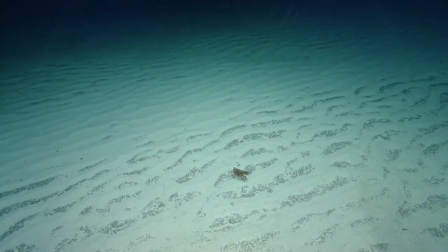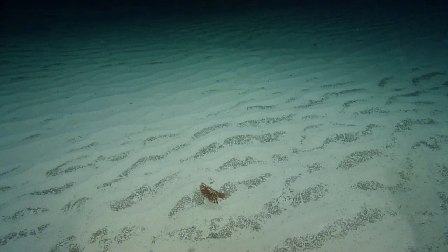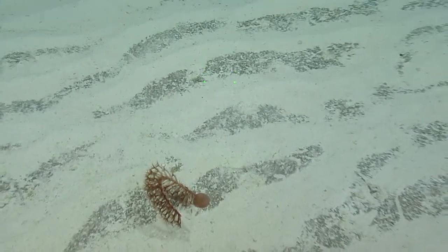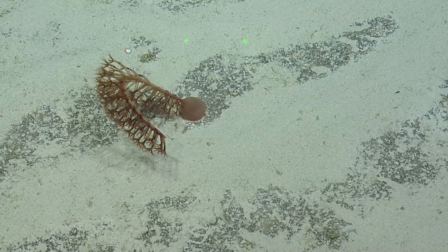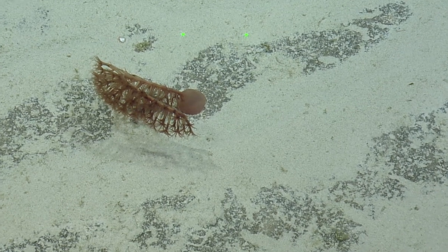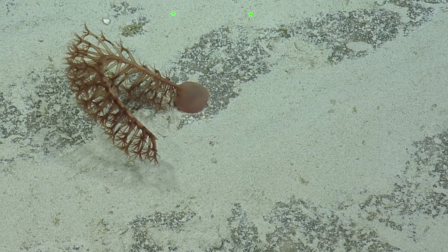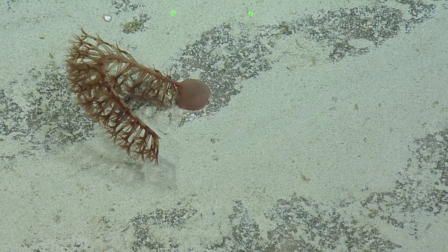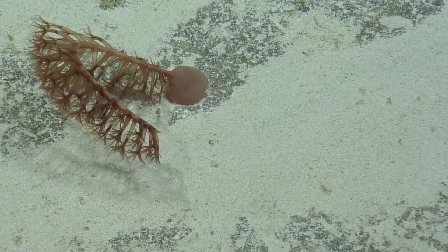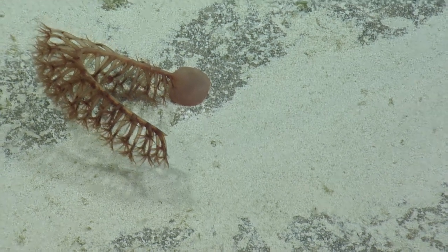Oh, it's a sea pen. What is this? It's a sea pen. It looks weird. Oh, I see. It was just kind of folded over. Zoom in there if you want. I got time. Anthoptilum is the Latin. Yeah. Yep, I can totally see that. Yes, please. Okay.